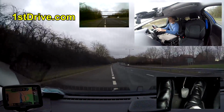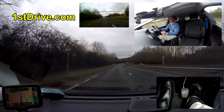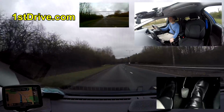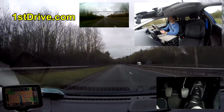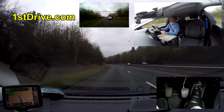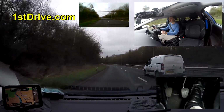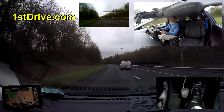This is quite a fast car, it's got 120 horsepower, so I can go flat out, put my foot down a bit, pick up. It can go pretty quick, but I've got to be aware of the van behind. I don't want to outrun them. You shouldn't join and go flat out and block a vehicle from passing, so I'll let them through. And I should use 6th gear now, let the van back in front.